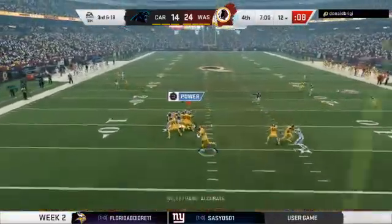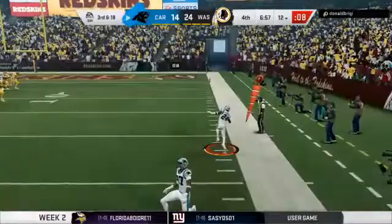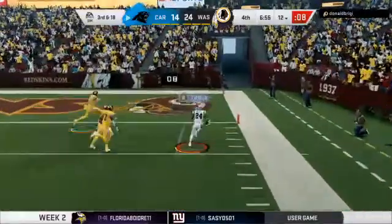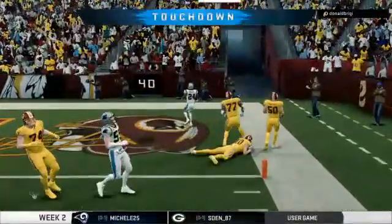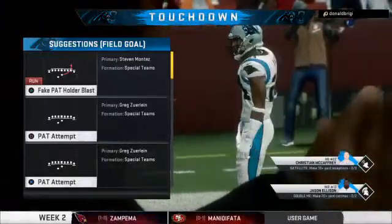Throwing on 3rd and long. Eason. And intercepted. Maybe the turning point they need. Picked off around the 27. And he will score. Touchdown, Panthers.